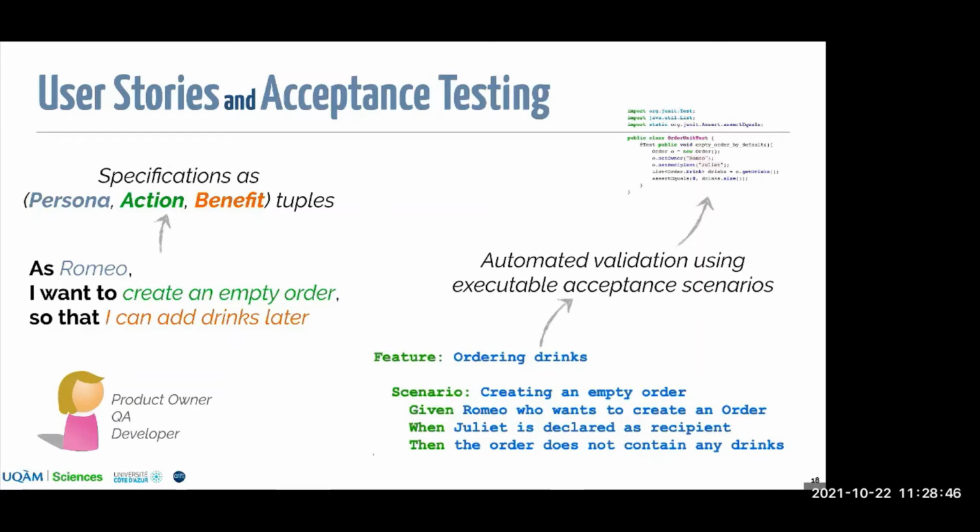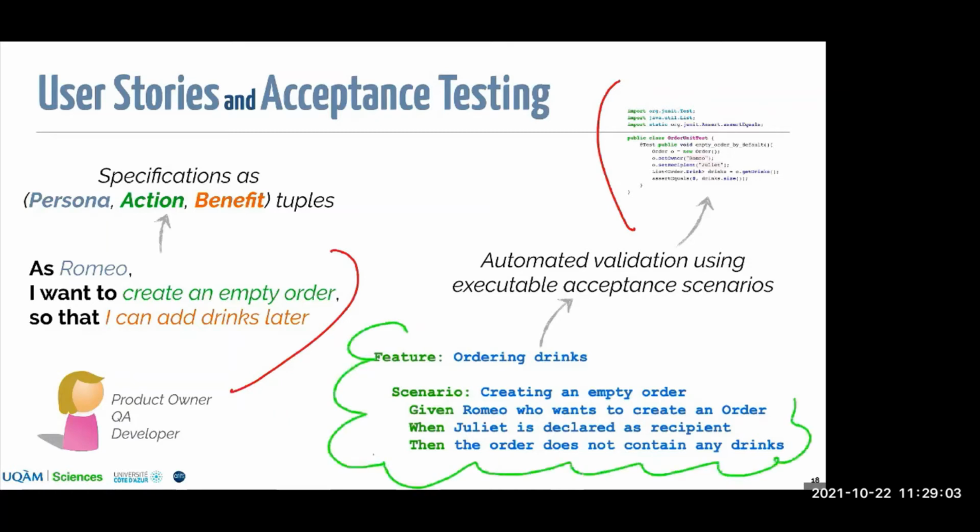What is interesting is that this specification is still kind of far from the unit tests that you can have at the code level. So one of the main contributions here is to define what we call acceptance testing, acceptance scenarios, that are a way of representing how the user would accept that this feature is done. In this case, it's really written like a scenario. Given someone who wants to create an order, then if we declare that this order goes to Juliet's table, the order does not contain any drink. And if these scenarios go through, then it means that the feature is done, and that's good for my system.